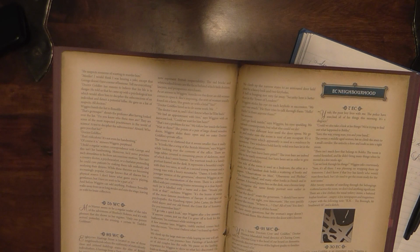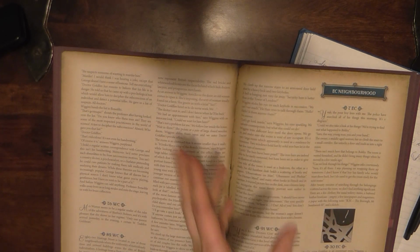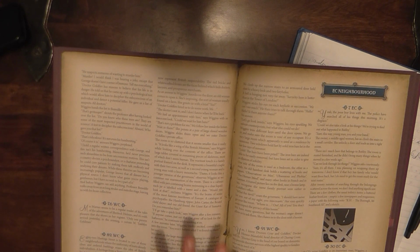"A test to decipher the subconscious? Absurd. Who gave you that list?" "Dr. Goldfire." "That's ridiculous. It's not even his handwriting." Yeah, well, I'm beginning to believe that whoever we met isn't the person he said he was. "Of course it is," answers Wiggins, perplexed. "I hold a regular written correspondence with George, and this isn't his handwriting. Moreover, he'd never proclaim such absurdities to me to be from unconscious motives. This isn't a country doctor, a psychoanalyst, or a charlatan pretending he could cure patients by making them talk endlessly and analyzing their dreams. While these theories are becoming increasingly popular, George knows that all disease has a physical source."